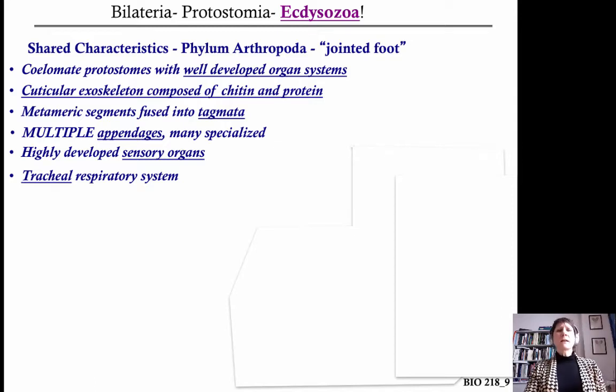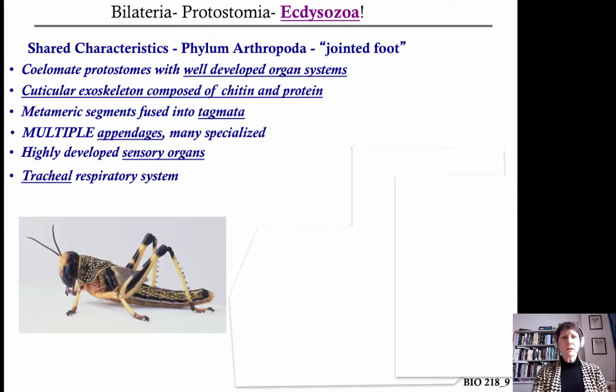Now, one thing that's not, I wouldn't call this a major innovation here, it's more of a minor one in the grand scheme of the phylogeny, but it's important to the arthropods, and that's this tracheal system of respiration. So it's really an interesting, independently evolved respiratory system that's not unlike our lungs, but operates differently. And we'll talk about this in a little bit of detail. So this is just an example of a grasshopper, but most arthropods have this system, and the Onychophora do as well.